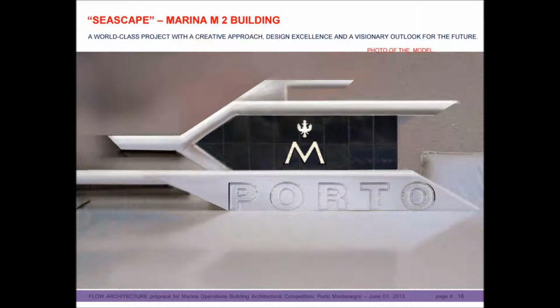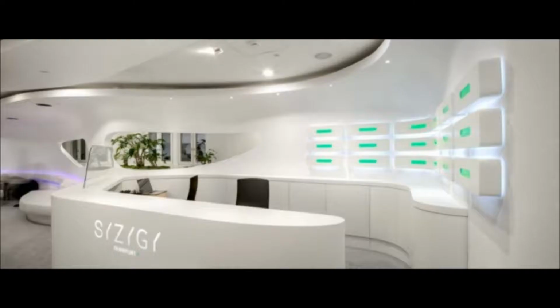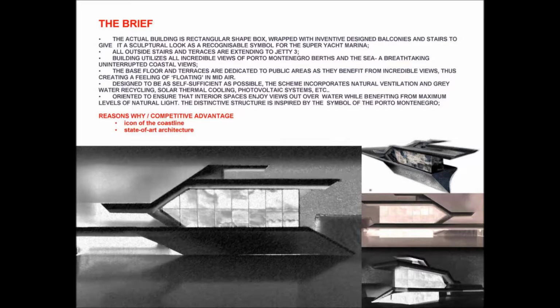But the idea was to create a floating in mid-air, as if you were sitting in a luxury yacht approaching Porto Montenegro. That's the idea. So I also suggest the interiors follow the same direction. The base of the building is rectangular, 90 square meters. The upper levels have 105 each, which totals to 300 square meters of total building.